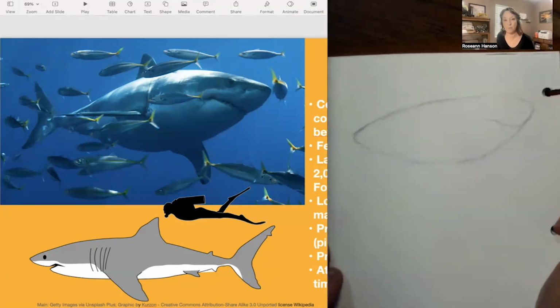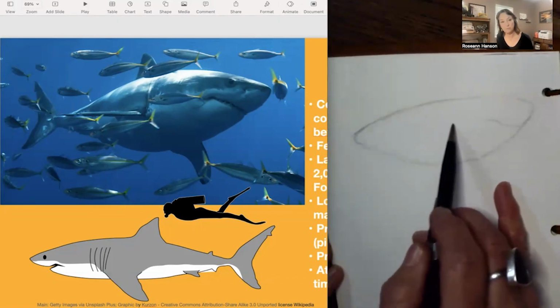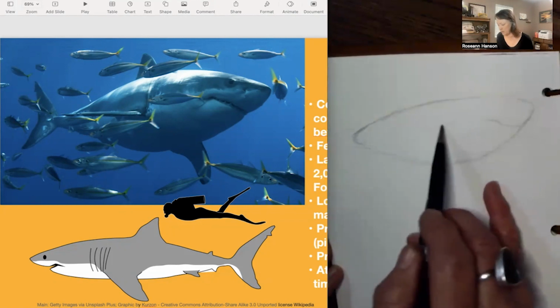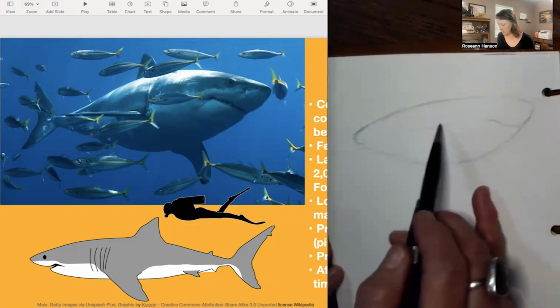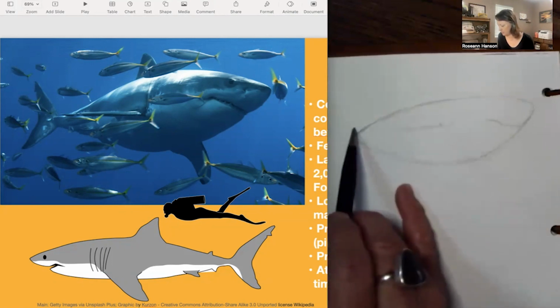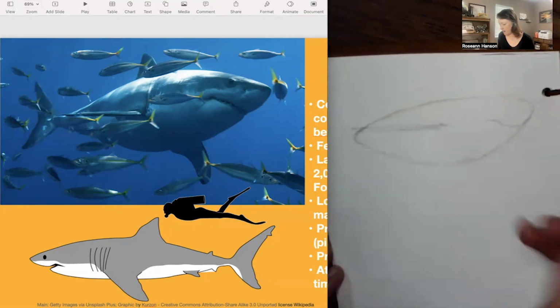I'm going to leave that for the moment. And then the fin here, we're looking at it straight on. I'm ignoring all the little fishies around. But the fin is going to start, let's say, right about there, and it comes out just about there. And we would just want to leave that.